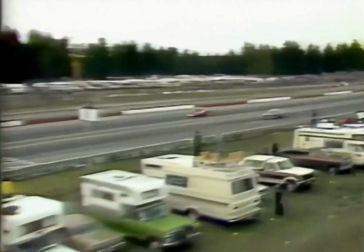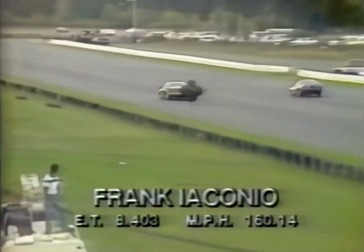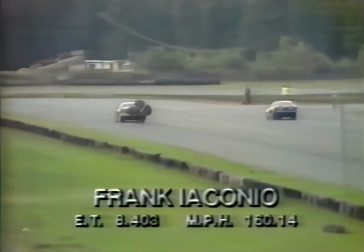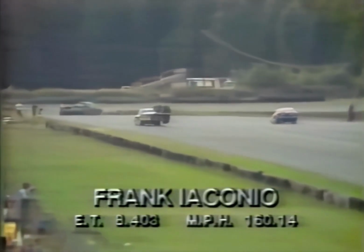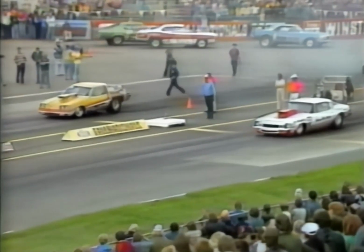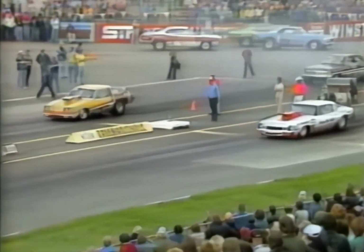On the course right now is Butch Leal and Frank Iaconio. Leal in a Chrysler product in the tower lane, but it is Chevrolet, the defending Fall Nationals champion, Frank Iaconio from Chautauqua, New Jersey. And he ties Glidden's time with another 8.40. And one of the best speeds we've seen from the Pro Stocks, 160 miles an hour for the Chevrolet of Iaconio. And here is the points leader for the World Championship.